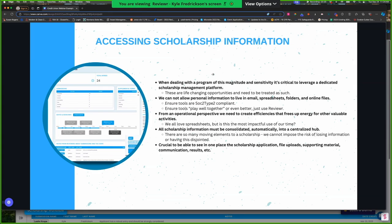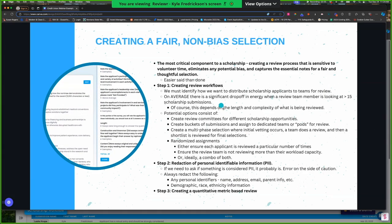You can't give your review team a folder with a bunch of highly sensitive file uploads that are going to store on their own hard drive. So again, I'll just leave it at that, but it's absolutely critical that we have data security at the forefront of this conversation. Now, from an experience perspective, I think there's 3 things we talk about.